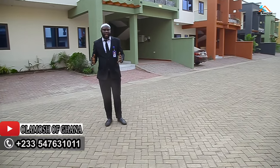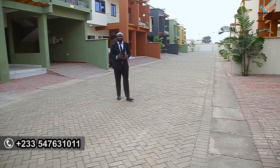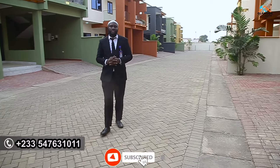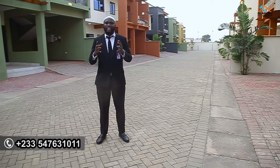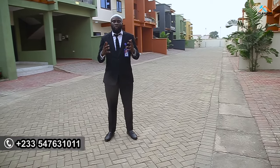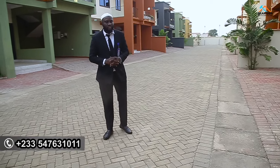Now, we'll go a bit forward to see how this place really looks. This is very, very beautiful for someone like you who has worked so hard and wants a cool and calm environment. If you come here for the first time, you will never believe this is located in Achimota, because how calm and cool the whole of this place is, is something you are going to need, for someone like you who has worked so hard and wants to always feel relaxed, always feel at home whenever you leave your workplace.